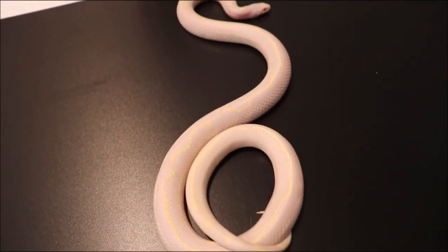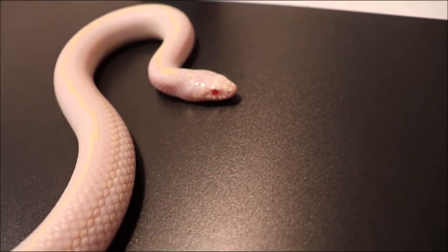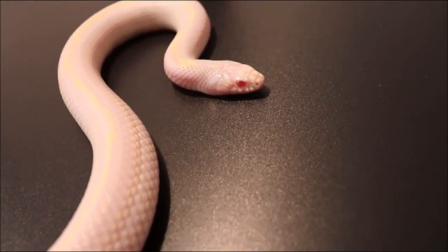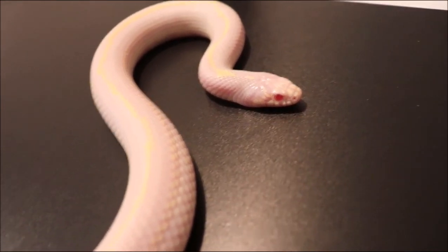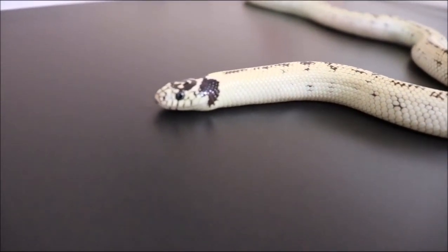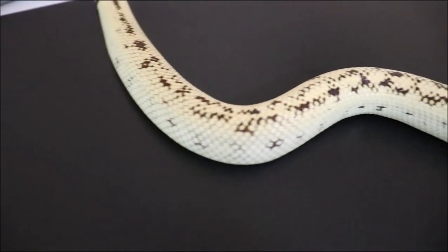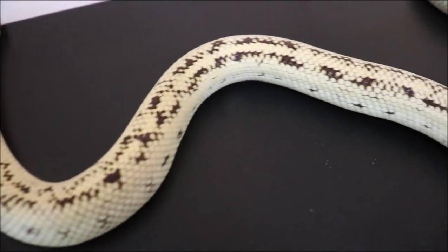Now, one of the other color morphs of California Kings is the albino California King. The albino is a lack of black color pigment, and we have the albinos in both striped and banded. Another phase that we work with here at Cold Blood Creations is the banana phase. Some people call this the Chiquita phase of the California King snake, which is this beautiful yellow animal. It kind of resembles a Chiquita banana.